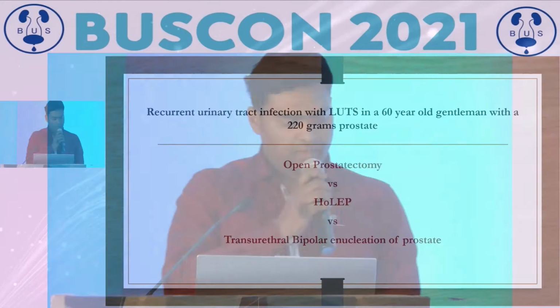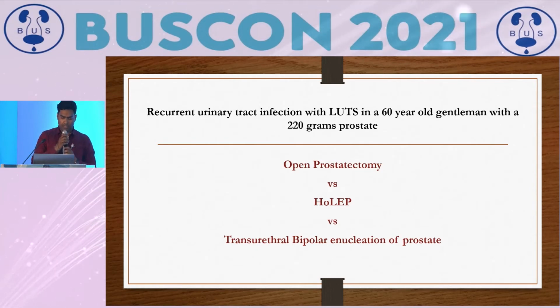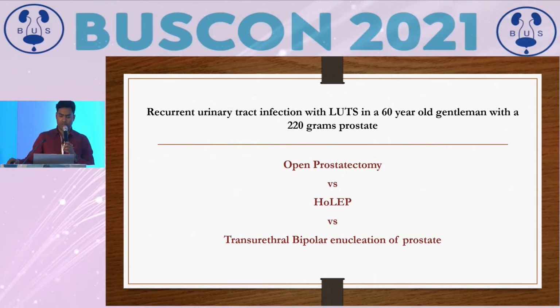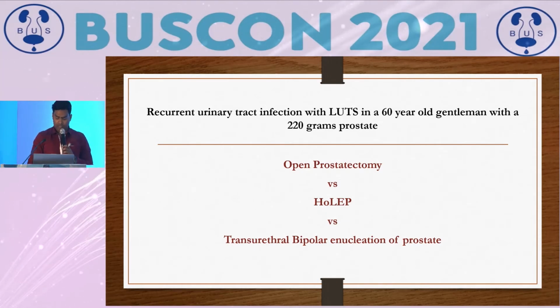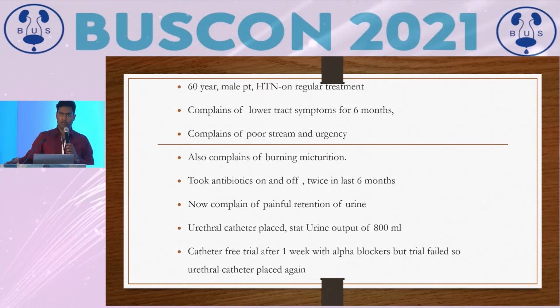Our debate topic is the large prostate. It's a 200 plus gram prostate, and here we will debate between open prostatectomy versus HoLAP versus transurethral bipolar enucleation of the prostate. I will give a short case scenario to make things interesting. This is a 60-year-old male patient who has recurrent acute retention of urine and failed a catheter-free trial.